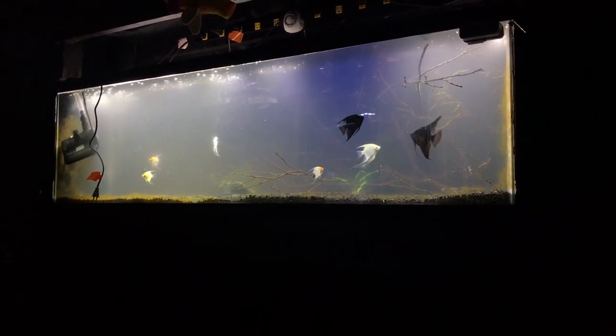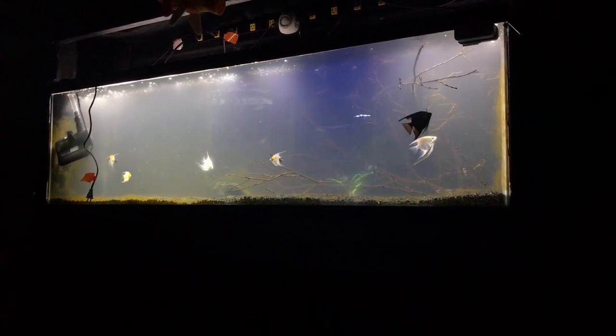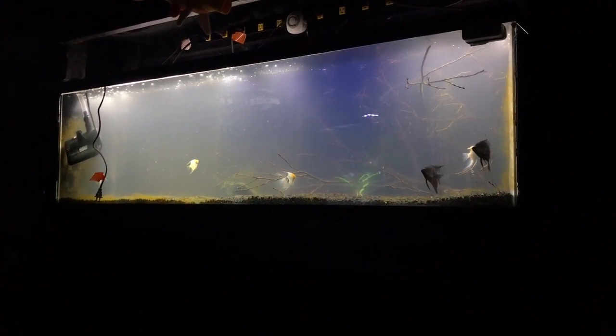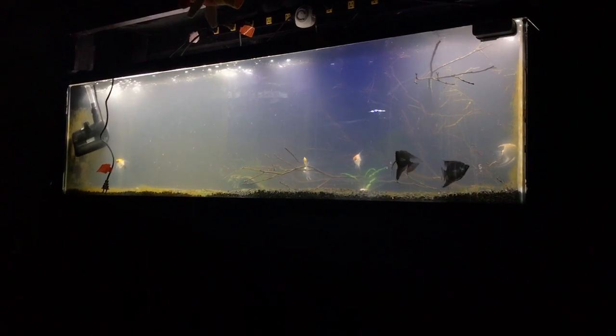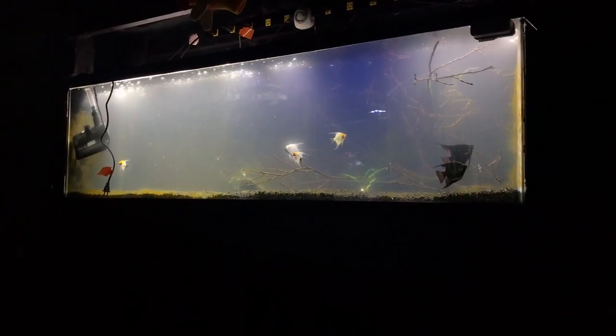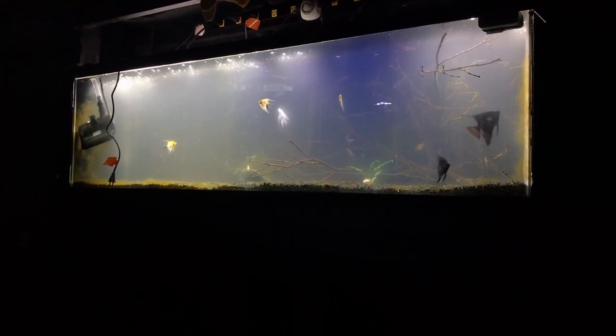It looks unappealing to the eye, guys. As long as your system is in check with the parameters, don't really worry about it. Keep up with your maintenance, but let it take care of itself. In time, I guarantee this aquarium will clear itself. I don't know how long it's going to take. You can do water changes to help. You can siphon the substrate.